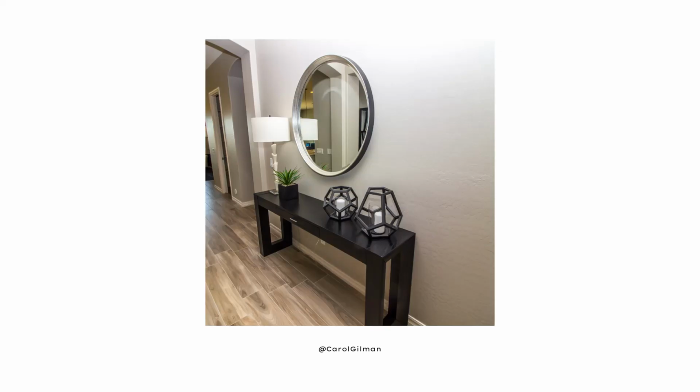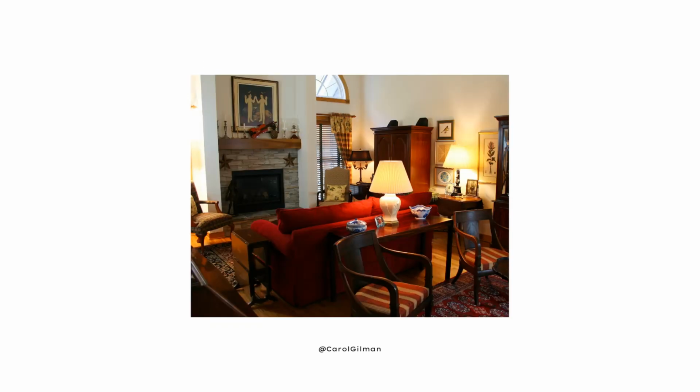And then depending on where we put the console table, we may give it another name. So if it's in the hall or entryway, we may call it an entryway table or a hall table. And then if we place it behind a sofa, we could call it a sofa table. But they all mean the same kind of table, just this nice, narrow, wider, taller table that's really versatile.